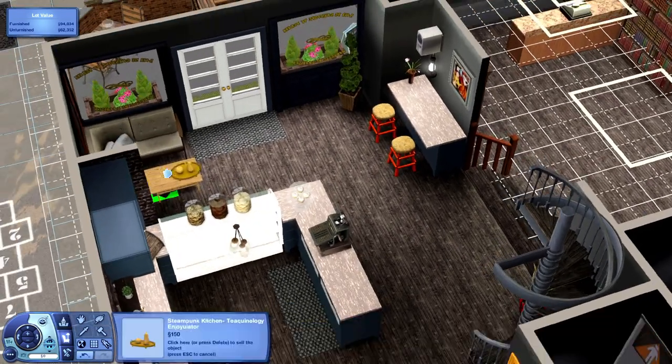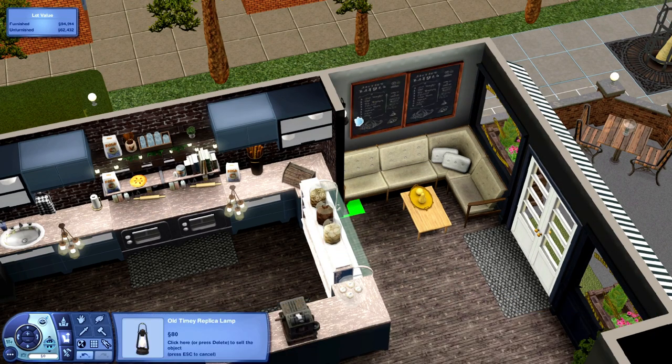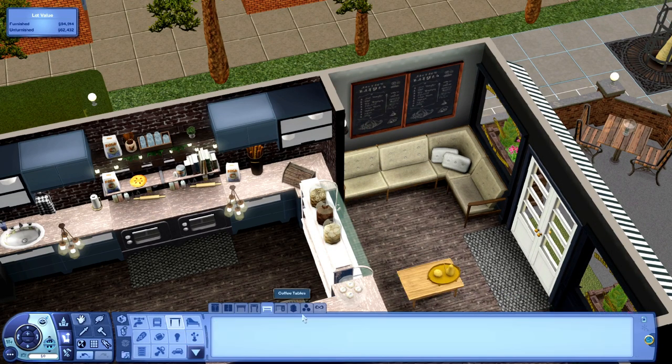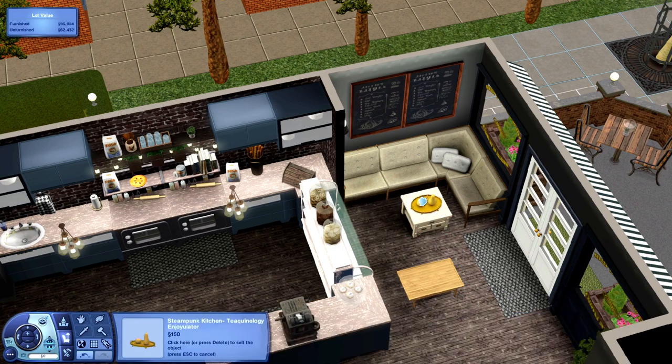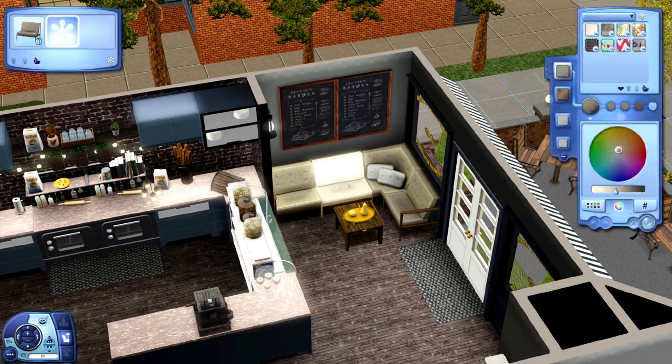I don't tend to decorate when I'm mapping things out. So when I do decorate, that is the slowest part, and that's just because I'm trying to think of things off the cuff of my head. So that's why I'm really slow in that particular area.